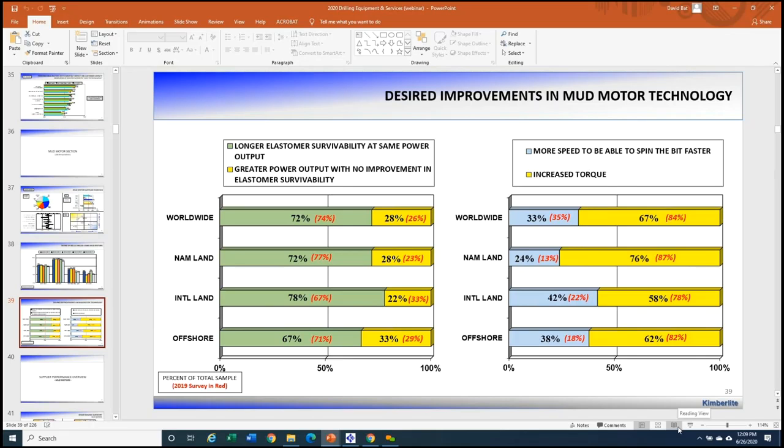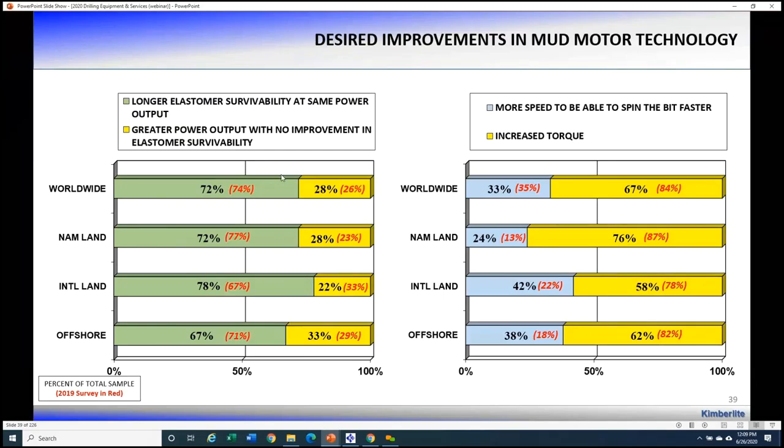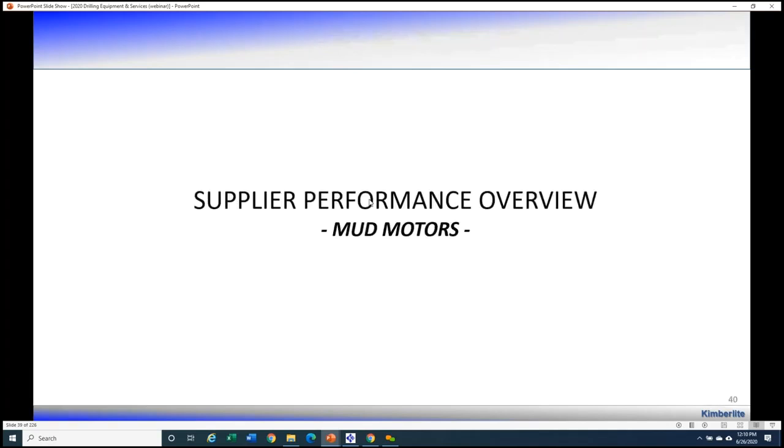biggest needs amongst the oil and gas operators is mud motor technology to be continued to improve with longer elastomer survivability at the same power output versus having greater power output with no improvement in elastomer survivability. Operators also prefer, generally speaking, particularly in North America land, to have the downhole mud motors be able to improve and increase torque versus being able to improve speed to be able to spin the bit faster.